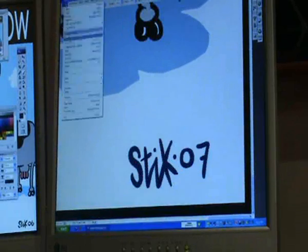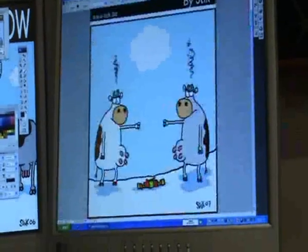Obligatory cloud, and then my moniker, StiK. So that's that one done. Hope you liked it.